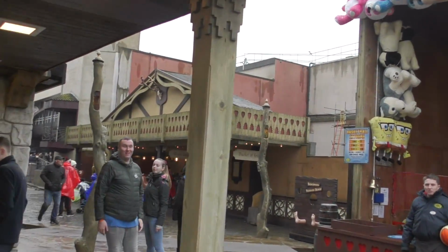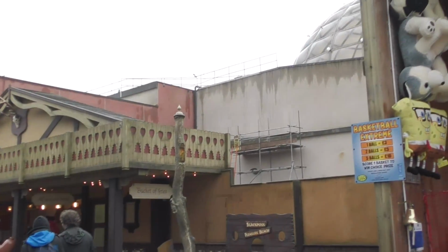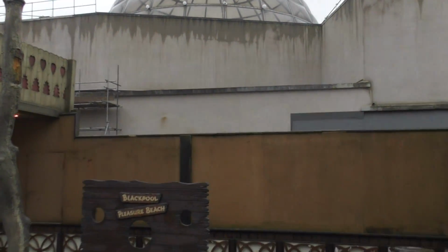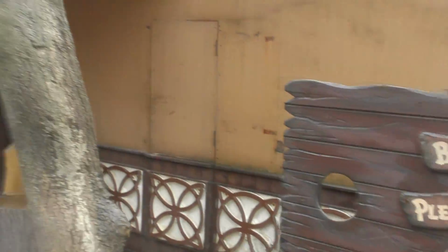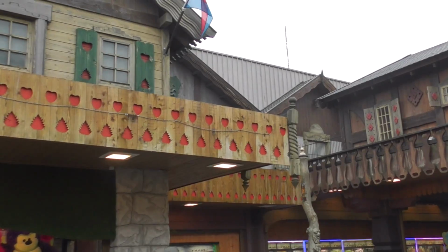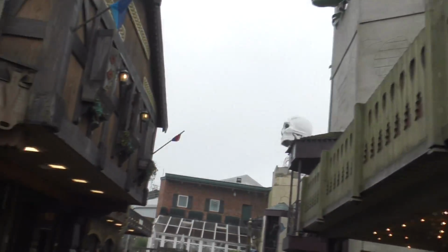Oh, it's so sad not seeing it there, isn't it? I know, I can understand why they've done it safety-wise, but it's just a shame to see it without. Obviously, a lot of people won't remember this site without the mouse. I'm glad they've kept all this little area up though, because these are actually some really well-themed buildings in Pleasure Beach. We don't really notice it though, walking down it. No, I mean, really look at it.